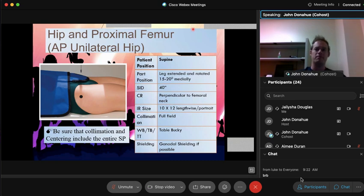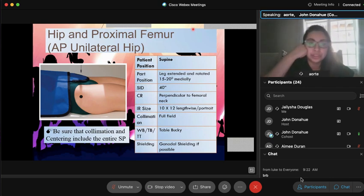Mr. Donahue, I have a question. Yeah, for COPS, do we need to show shielding for the unilateral hip? Yes.